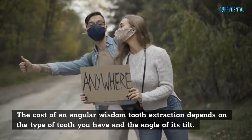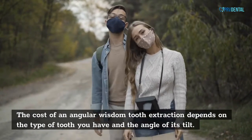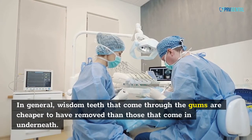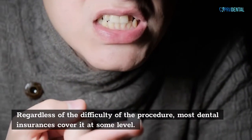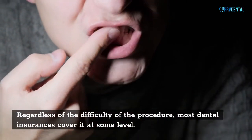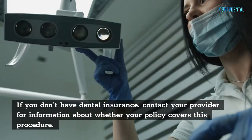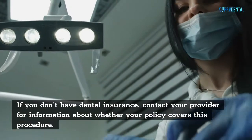Cost of angular wisdom tooth extraction. The cost of an angular wisdom tooth extraction depends on the type of tooth you have and the angle of its tilt. In general, wisdom teeth that come through the gums are cheaper to have removed than those that come in underneath. Regardless of the difficulty of the procedure, most dental insurances cover it at some level. If you don't have dental insurance, contact your provider for information about whether your policy covers this procedure.